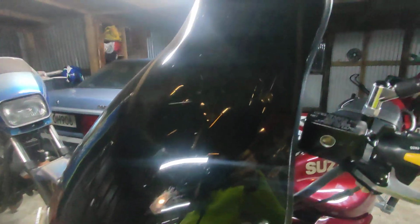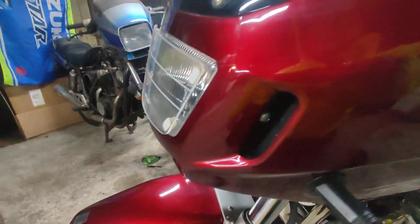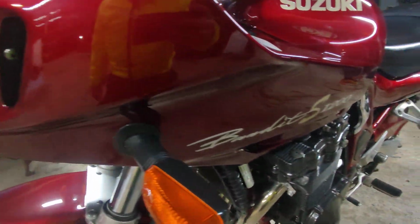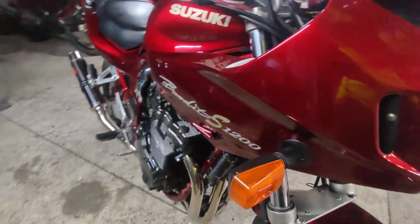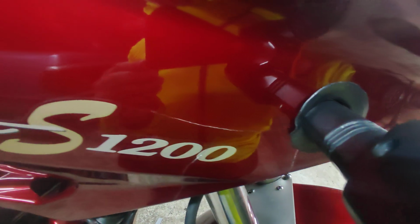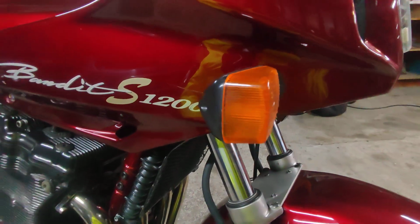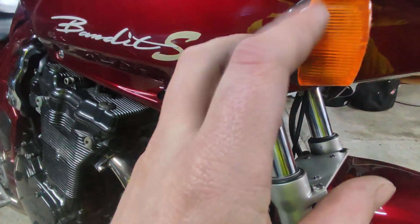It's got an aftermarket windscreen, which I'm going to get rid of if I can find an original. It's got a headlight protector, which I'll probably keep on. The fairings are in really good condition. This side has a crack in it, which has been repaired. See that crack there? Somebody has dropped a spike at some stage and the indicator ended up cracking the fairing. So that crack has been repaired, and it's got a new indicator put on it.